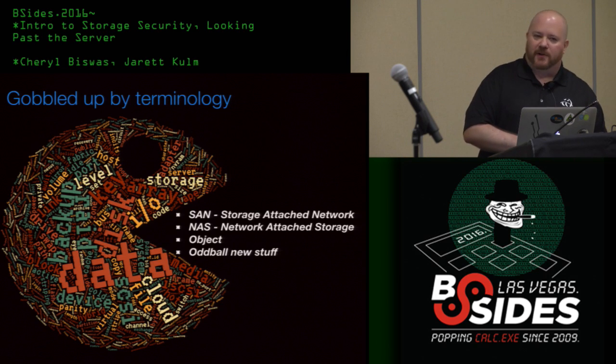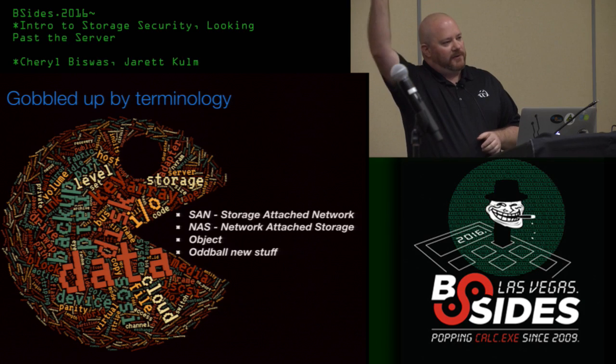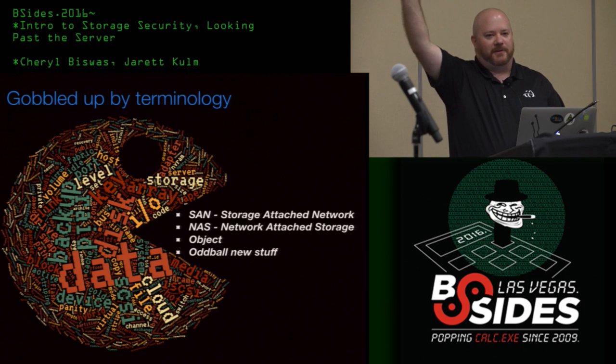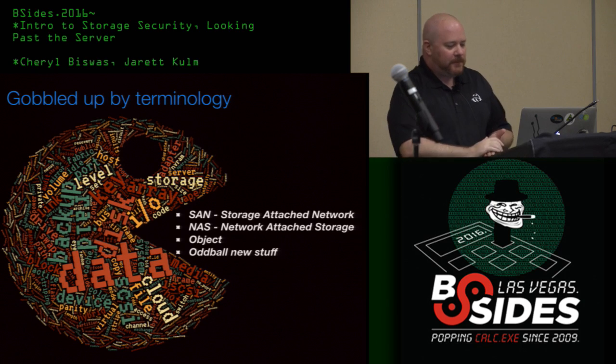But some of the big concerns that security is definitely not looking into are the new players. Who here has worked with VMware's vSAN? A couple of you. What about hyper-converged platforms? Who's never heard the term hyper-converged? All right, 80% of you.